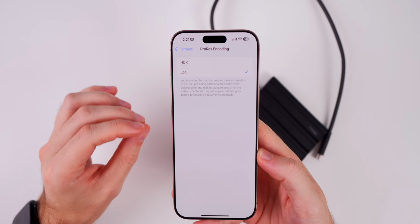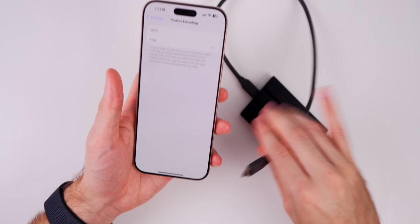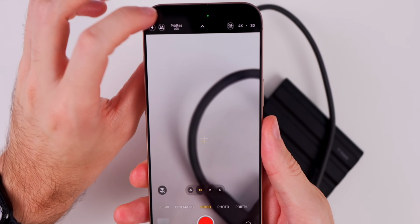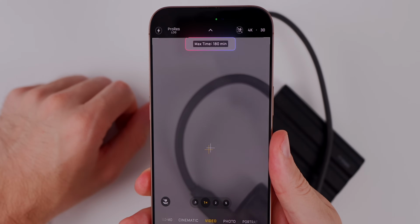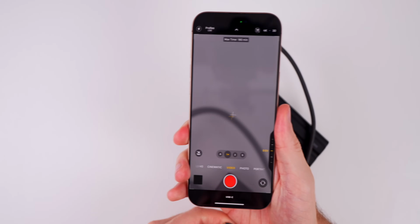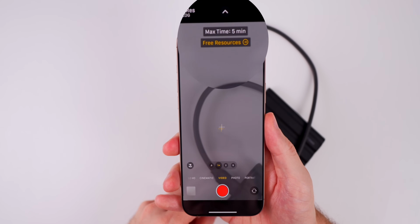Now another tip here is to shoot ProRes video straight to an SSD, so you can do that when you plug it in, and you'll see now that I have an SSD plugged in, if I tap on ProRes right here, it shows my max time is 180 minutes, whereas without it, it will show that my max time is 5 minutes. So massive difference there.